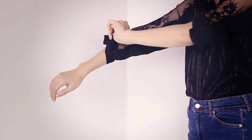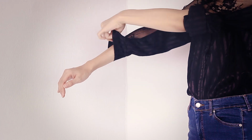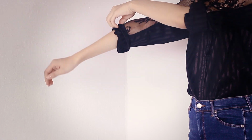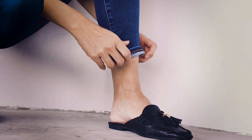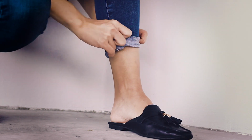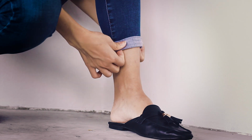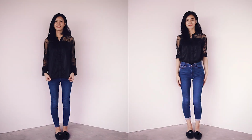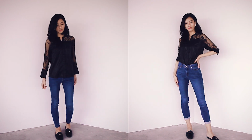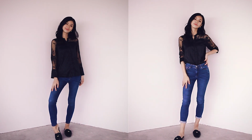So if you can show a little bit more of your skin, you can tell that your arms are slightly longer than before. And also, if you fold up your jeans at the bottom, you can also tell that by showing a bit more of your ankle, it helps to create an effect that your legs are longer. So here's the before and after, and you can tell that there's actually a difference in the height, in the illusion.